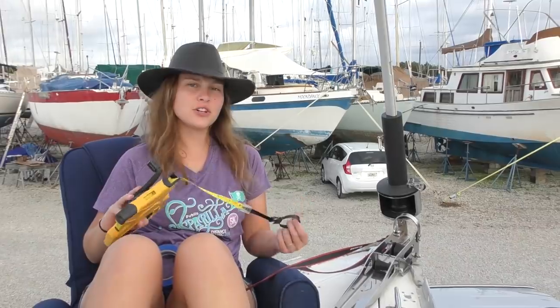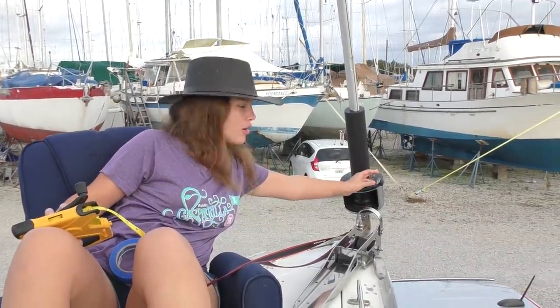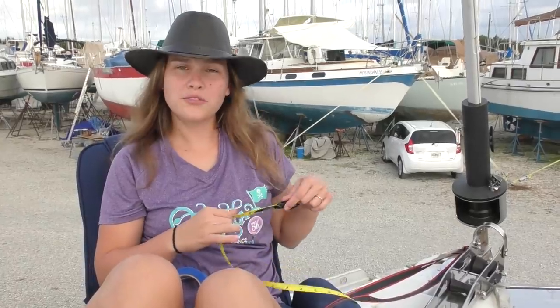Alrighty guys, we are on the foredeck of our boat. We are about to measure for our headsail. And as you can see, we are still in chairs. The first measurement we need to take is the furling drum height. So that's going to go from this point of interaction here all the way to the clevis pin on the forestay. So we got 1 foot 3 inches.